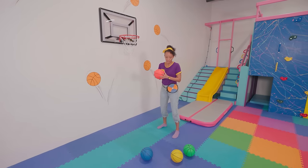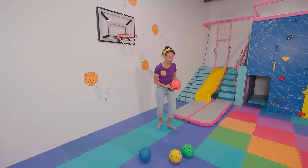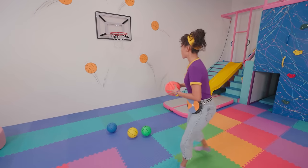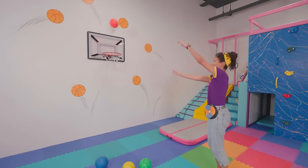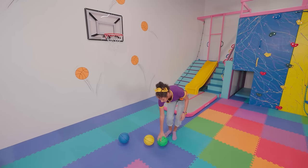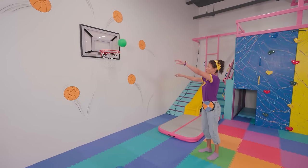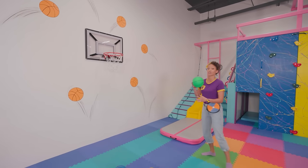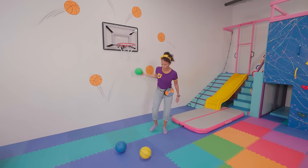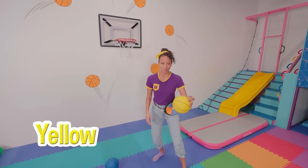I wonder if I could get any of these balls in the hoop. I'm gonna try my best. Okay, here we go. Basketball star Meekah going for the hoop. Oh, I missed it. That's okay. I'm gonna keep practicing. Now we're gonna try the green basketball. Oh, see, I was trying to use the backboard to help me get it in, and it still didn't work. Well, I have two balls left. The yellow basketball, maybe this is the one.